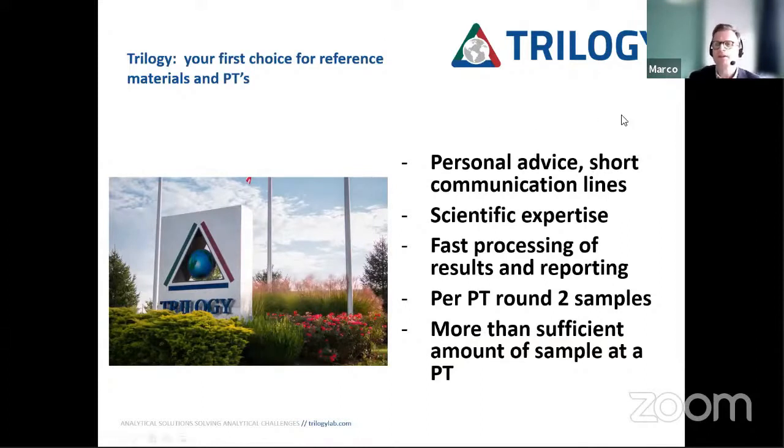But which is also an important thing is the personal advice that we can offer you, and communication lines, so you can be in direct contact with us, directly with the scientists when there are questions about results. Like I said, the scientific expertise, especially for setting up the PT, the background of the PT, the background of the statistics behind. And we try to be quite fast in processing your results and reporting, so that you don't have to wait a long time before you get the results, but that you can see them quite quickly, and when necessary, you can take some corrective actions.